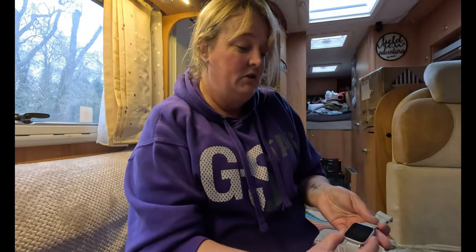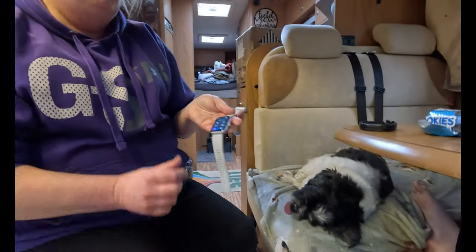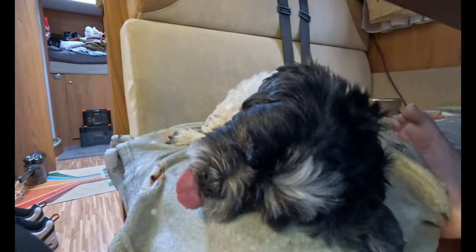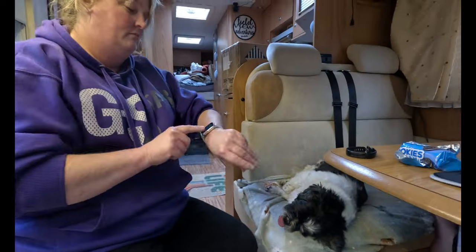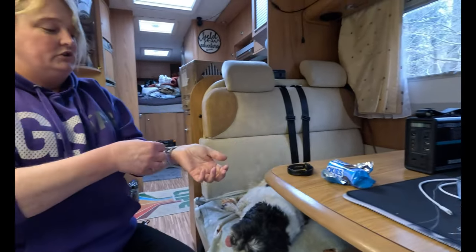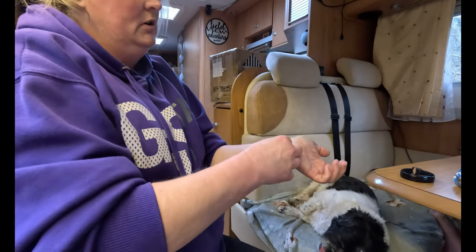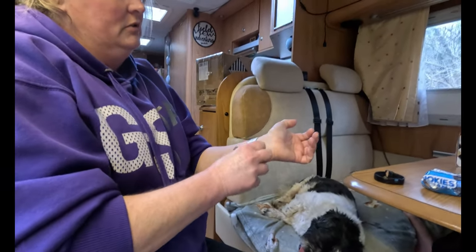It's a really nice screen. Yeah. They get good reviews. I'm quite impressed so far. That's it, the old watch has come off. It's flat anyway, so it needed charging. So we'll give this one a go. It seems to be synced to my phone now. Yeah, you just got a message come through and it came straight through on the phone.